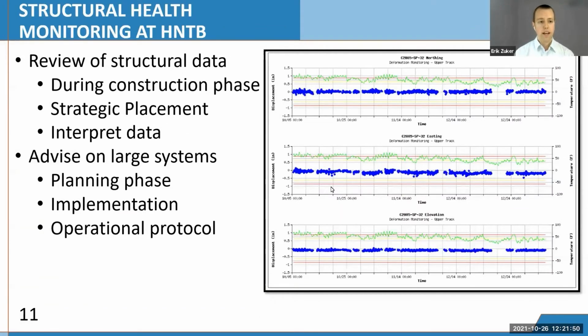And now, what we at HNTB do around structural health monitoring. Much of our work is reviewing and analyzing data that comes in. This could be from an active construction zone or a structure where there is specific interest in its behavior or concerns. We can advise on strategic placement of where the sensors should be to capture the maximum effect, and we can also help interpret the data that comes in.